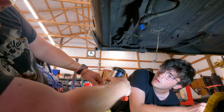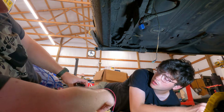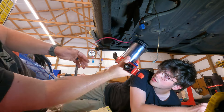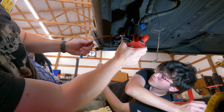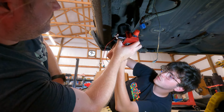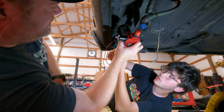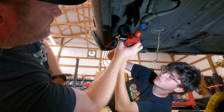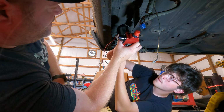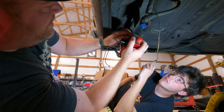We can go ahead and start putting those on. Start threading that on. Make sure you don't cross-thread it. It should thread on super easy. Once you get it just finger tight, we'll tighten it all with the wrenches here in a second. Is it going on good? Yep. Okay, that's good. You don't have to tighten it at all. We'll do the return line up top.